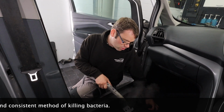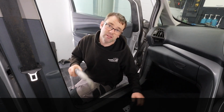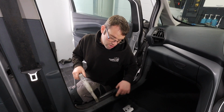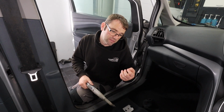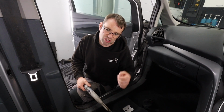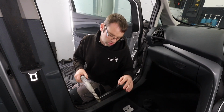That's metal there. You can press that right against that and it won't do anything, right? But you do that on plastic and I guarantee you it will mark it. Now what steam is great for, and the reason I use it, is it comes out hot, so it's great for dissolving sticky stuff, syrup, coffee spills, things that you tend to get in door edges and cup holders.